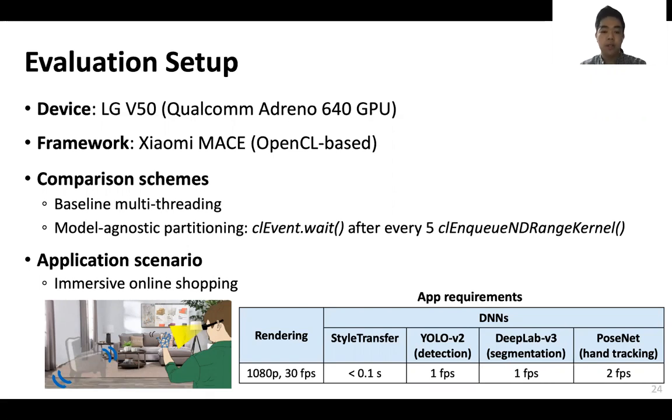For the application scenario, we use the immersive online shopping scenario that we have seen before, with the following application requirements. So for rendering, we need to render full HD camera frames at 30 frames per second. For DNNs, the style transfer model should run with less than 0.1 second response time, and YOLO, DeepLab, and PostNet should run at 1 and 2 FPS respectively.